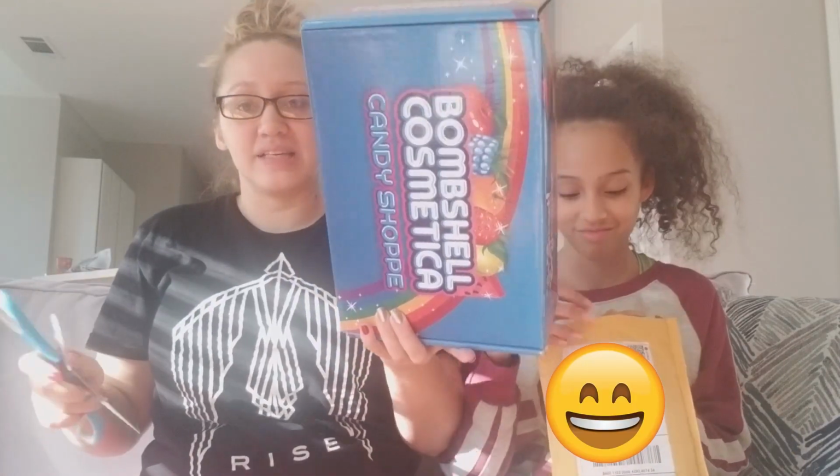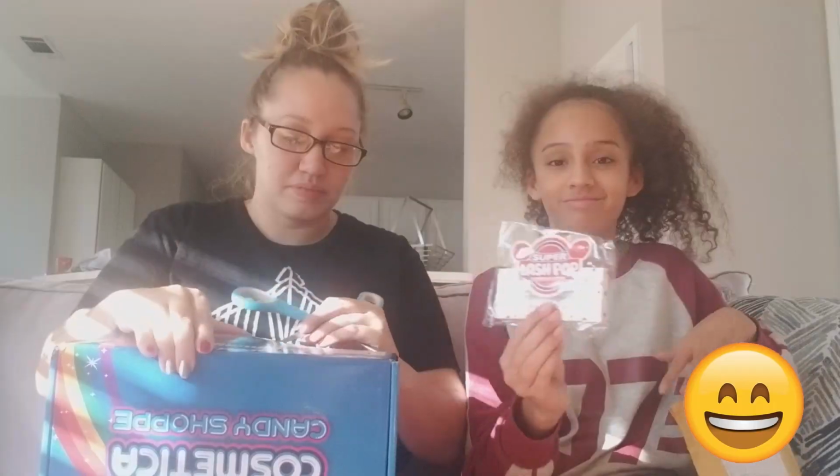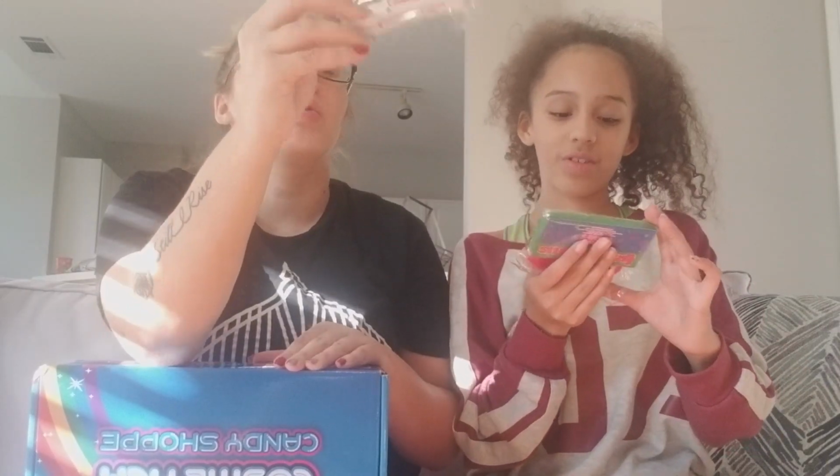Awesome. One thing I can say is they went on packaging. Yes, this is so cute. There you go. Oh, and then there's more. Oh, it's called Fruity. This one comes in watermelons. This one's called Lash Delicious, and it's in Tutti Frutti.